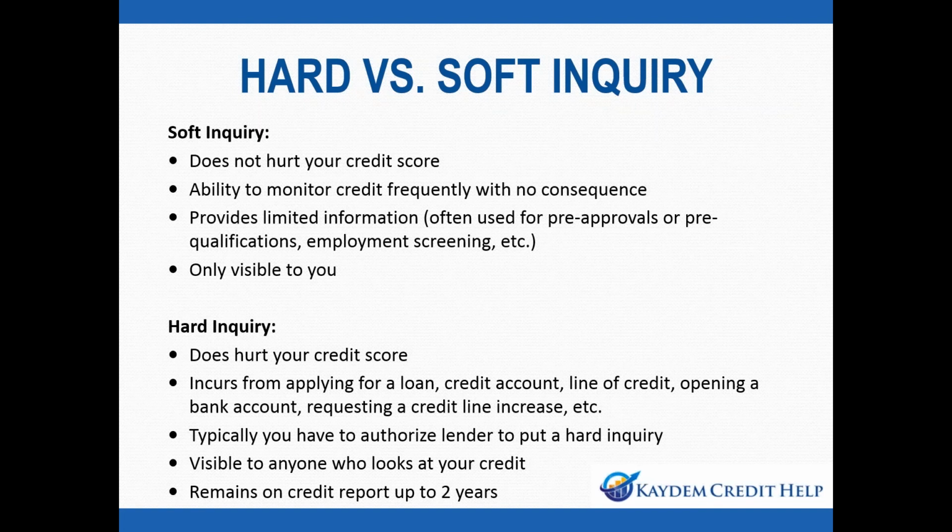So if you're out there asking a lot of people for credit, this is where it can hurt you, because again, the banks want to know how they can trust you with their money. And if you're asking a lot of people for a significant amount of money, they might look at you as a little bit more of a risk. It is obviously visible to anyone who pulls your credit, like we were just talking about, and can remain on your credit report up to 2 years if undisputed.